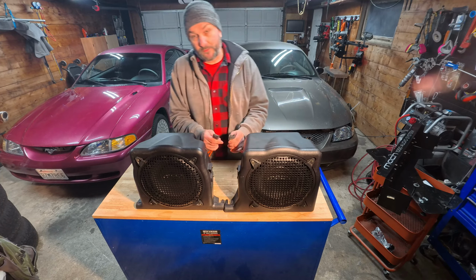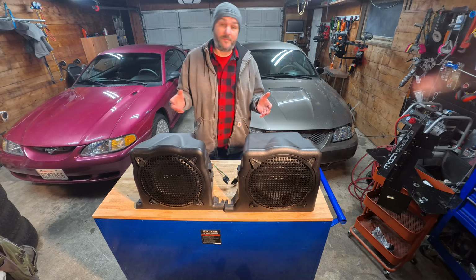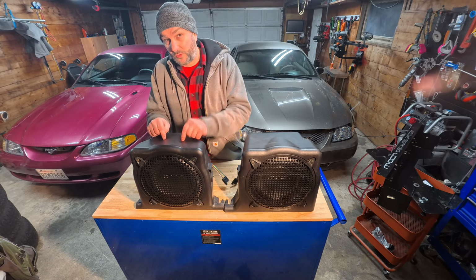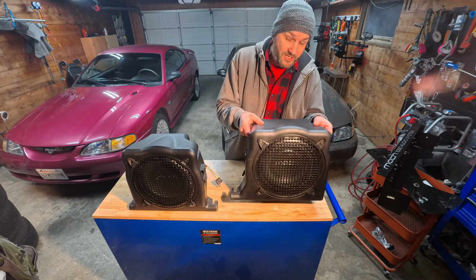I've also left them with these 4 flat plugs so it can be disconnected and removed from the car if he wants to save some weight or make some extra room in the trunk, because these things are big and heavy. As for the weight, this thing weighs 22 pounds.